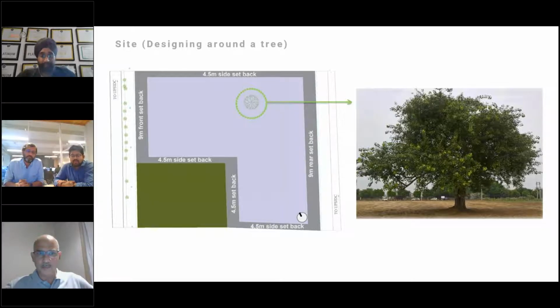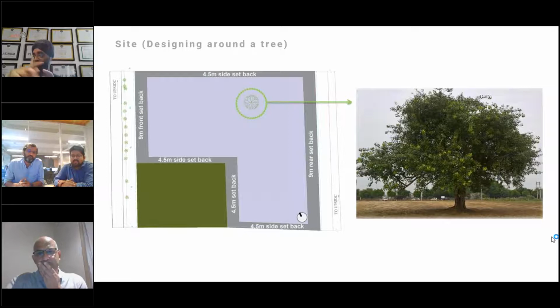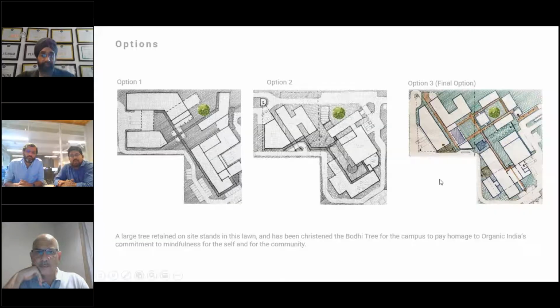So I'll just quickly go through. When we started this project, our main vision, after so much briefing, was how we can add value to the project, how we can contribute so that it will impact all the workers who will be working here and the stakeholders. If you see the site plan, there's only one tree which was there initially, and when we started orienting all the buildings, we started with the single point. And as an option, we started playing around that tree and started creating the courtyard, option 1, 2, and finally we came up with option 3.